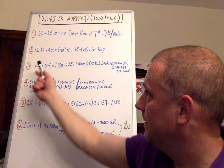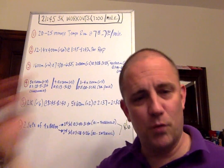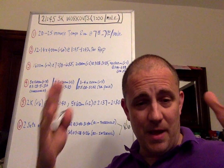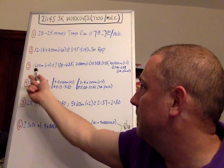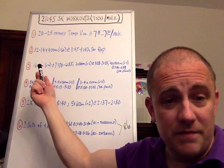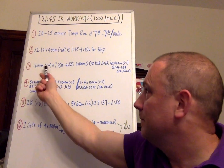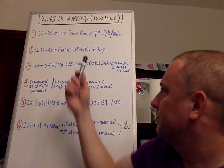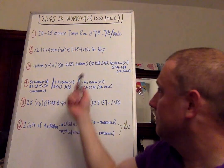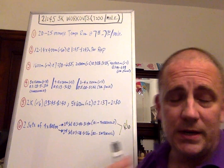Workout 3. Broken into pieces. A long piece, a couple of medium pieces, and 4 short pieces, okay? But the total amount of running is 3 miles, okay? The first part is 1,600 meters or a mile. That's 7 minutes to 6:55. Just clockwork, goal pace. You need to know what it feels like to get through that, okay? 4-minute recovery. The next up, 2 times 800 meters with a 2-minute recovery at 3:28 to 3:25.